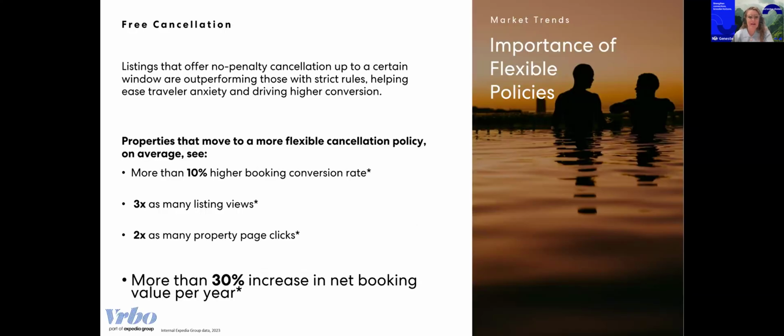Listings that offer no penalty cancellation windows are outperforming the ones with strict rules. So we want to help ease traveler anxiety and drive higher conversion. There's still a lot of potential for great revenue, increasing year over year. I'm seeing it, but the people who are adapting and providing the things that travelers want are really skyrocketing right now.